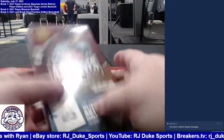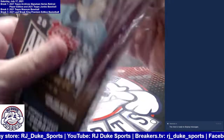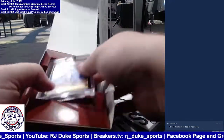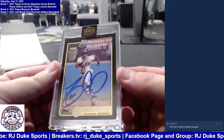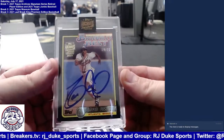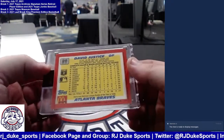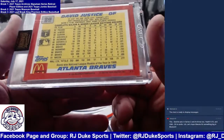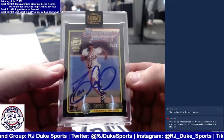And finally, last card here of our first break. Numbered to 21. On card auto with a marker even. For the Atlanta Braves, it's David Justice. David Justice hit here from a McDonald's set. 1992, David Justice, wow. 19 of 21, that is a nice one there.